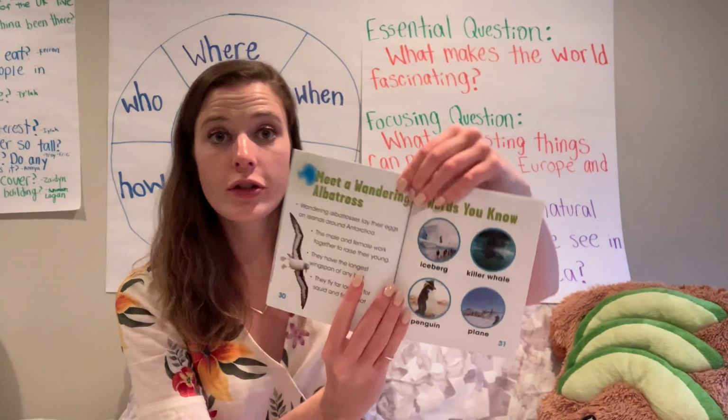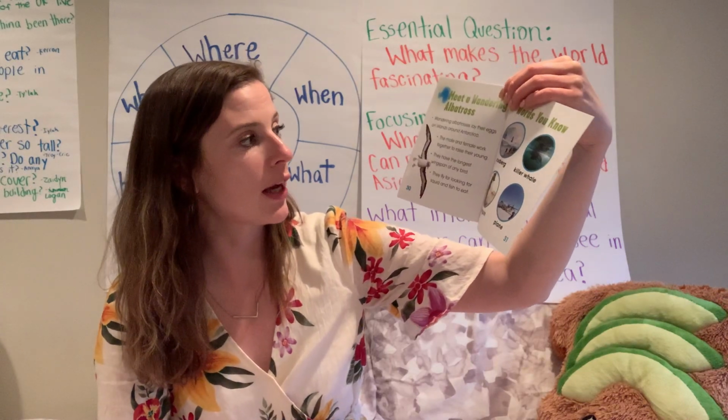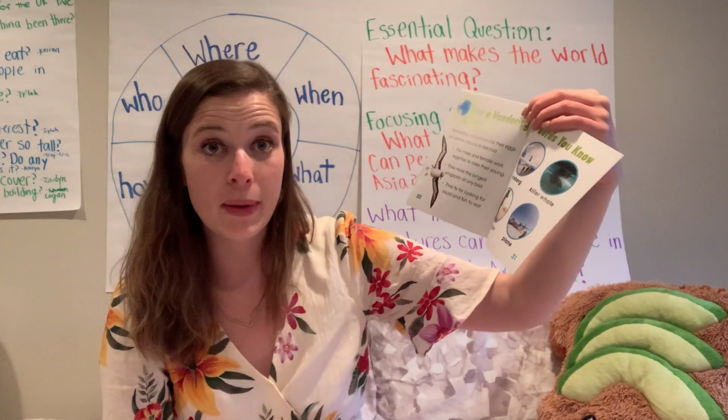Meet a wandering albatross. Wandering albatrosses lay their eggs on islands around Antarctica. The male and female work together to raise their young. They have the longest wingspan of any bird.